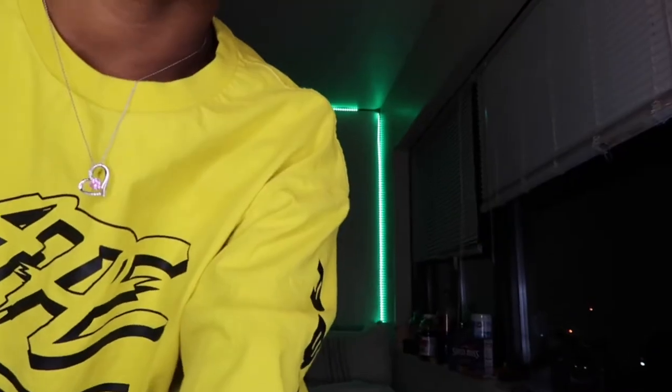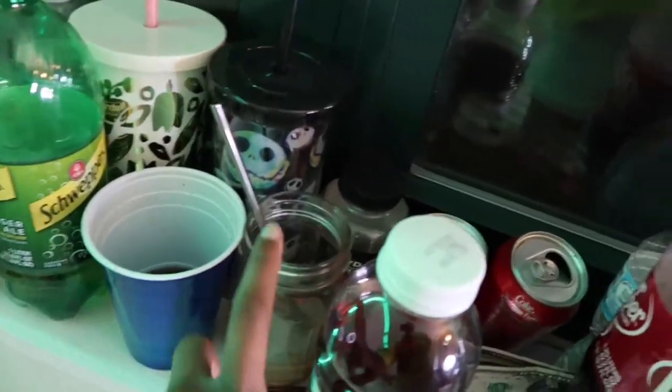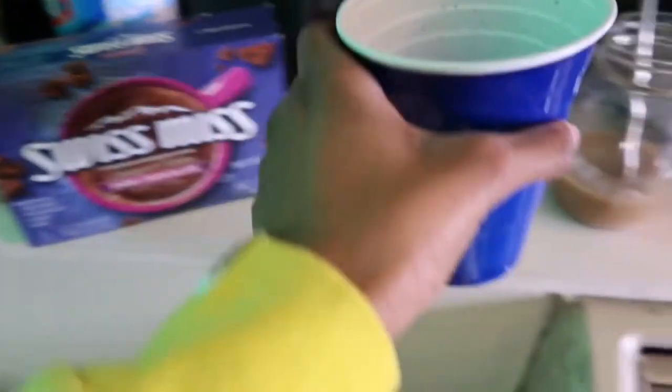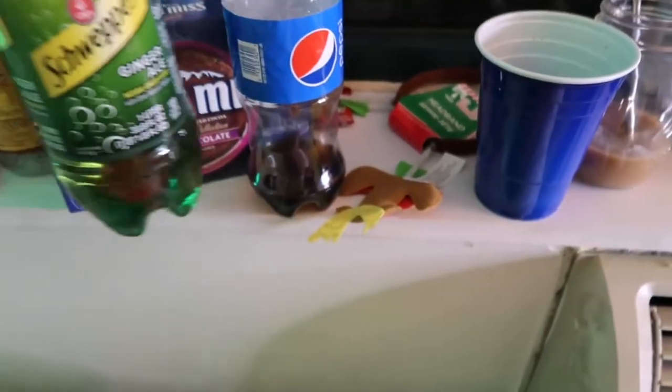As you guys can see, hold on, this lighting. It's dark outside. I'm gonna take all this out my window. This is my old coffee from my other Vlogmas video that's been sitting, so we're just gonna put that over there. We have a cup that's filled with, I don't know what, soda. Normally what I do is I'll just pour this into one cup and then dump the cup, because it's so many individual bottles that I have to empty.